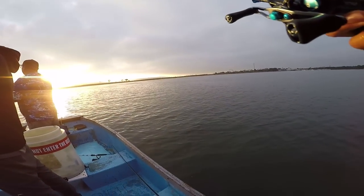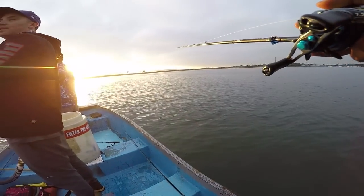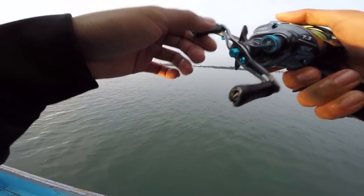What you do is when they start hitting it, keep your rod tip down a little bit more and just start reeling it in while he's hitting it, and you feel that good thump, then that's when you set. Don't set on the small tail hits.